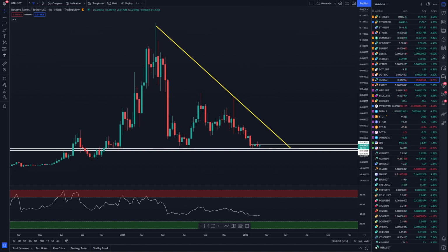Today we're going to take a quick look over Reserve Rights. We've not touched it for around 10 days now, and it's definitely due a bit of an update to see what's been going on in terms of price action.